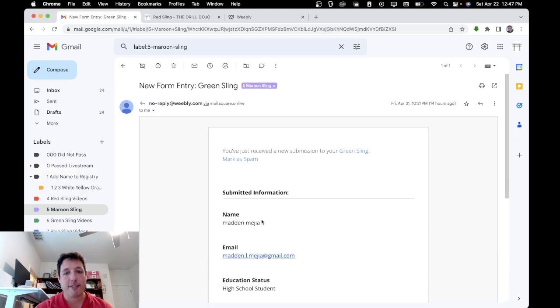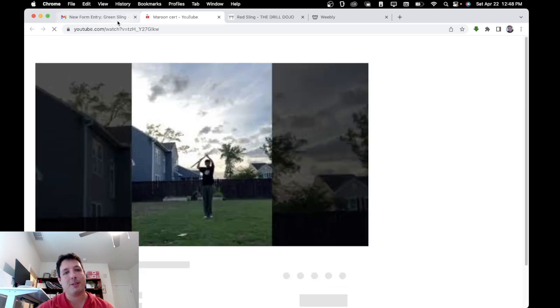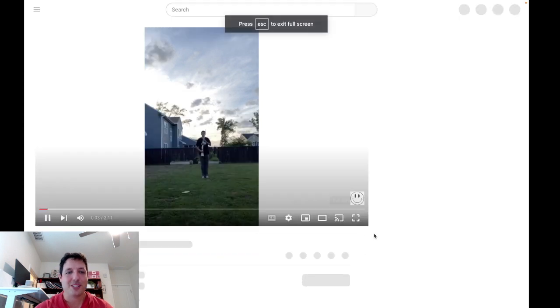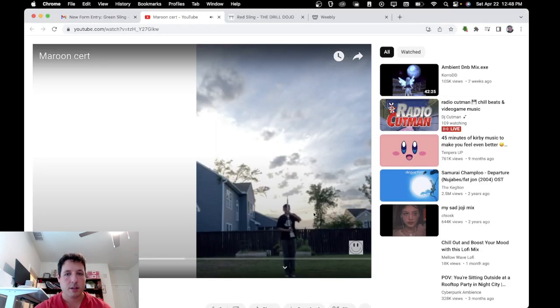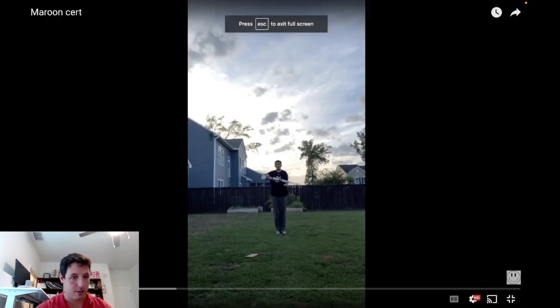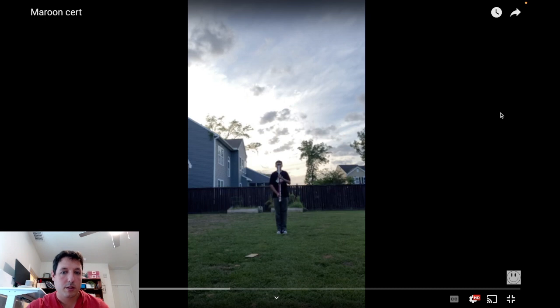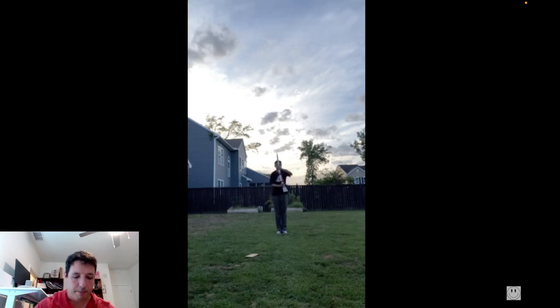Passed. All right, and then finally we have Madden Mejia. He submitted under Green Sling. I assume they were checking out the next certification, but it is a maroon certification here. So let's take a look at it. Okay, minor on catch angle.